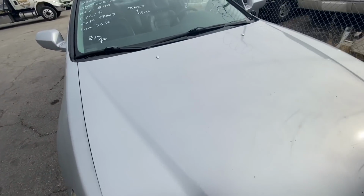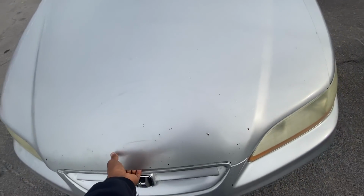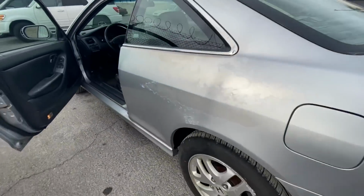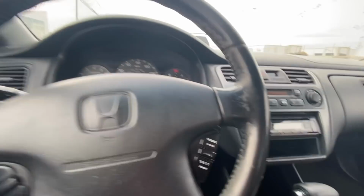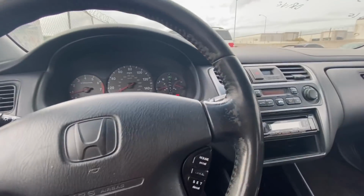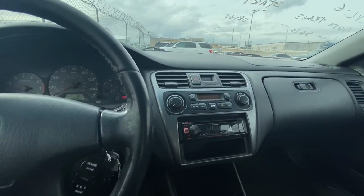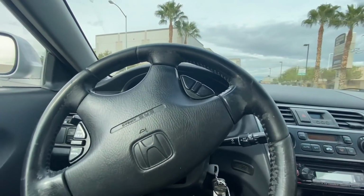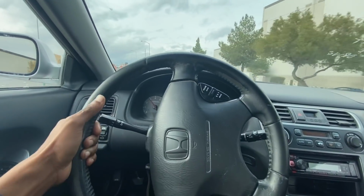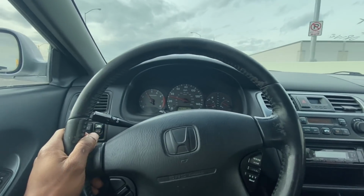Let's see what's good. Okay, so the hood doesn't close all the way. For the most part, it's looking pretty good. However, we want to hurry up and get it to where we need to get it to before anything happens. Pretty good looking running car. Alrighty, guys, first drive. It's a pretty cool car.